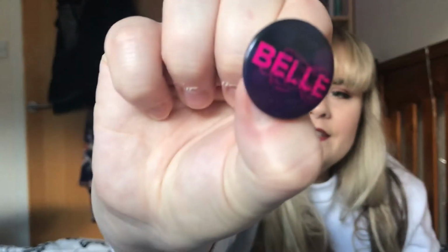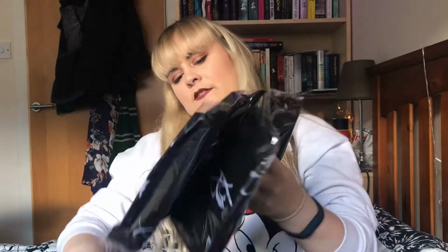Next thing I see is a pin that's undone, which I don't want because I don't want to stab myself. And it is a pin from The Bells by Danielle Clayton. It's quite cute. Won't be able to tell what it is really. And what's the next thing? Oh, I see something Shadowhunters.